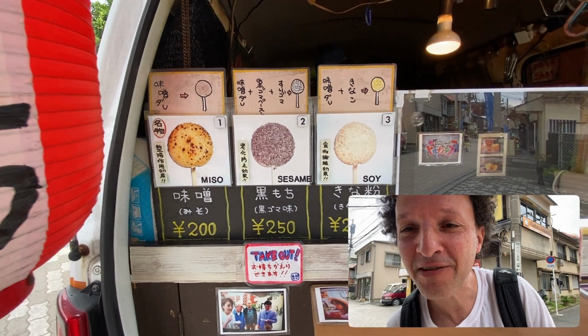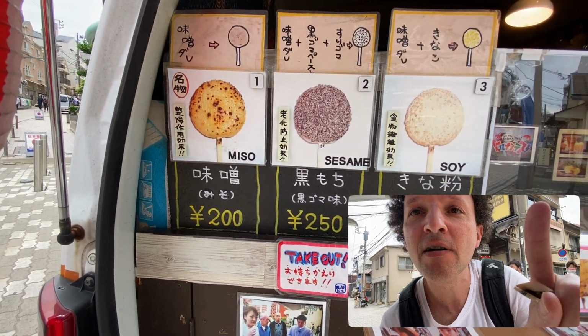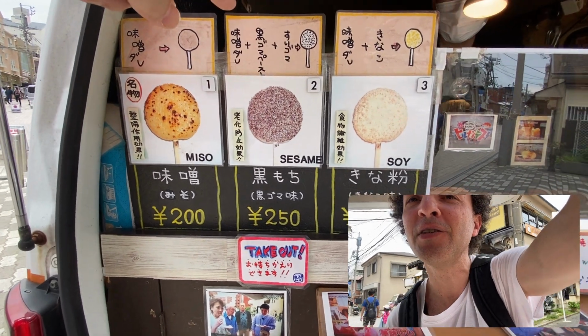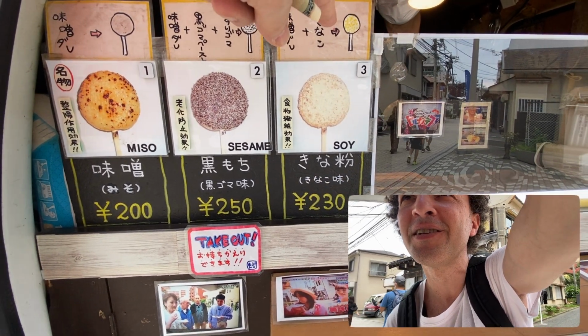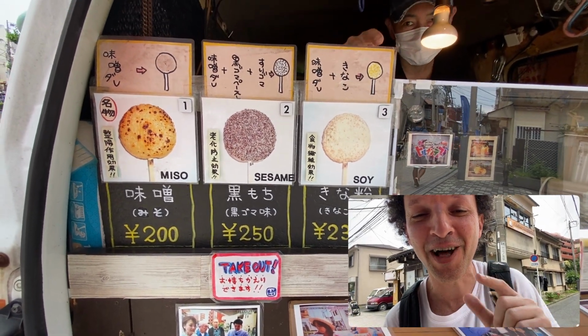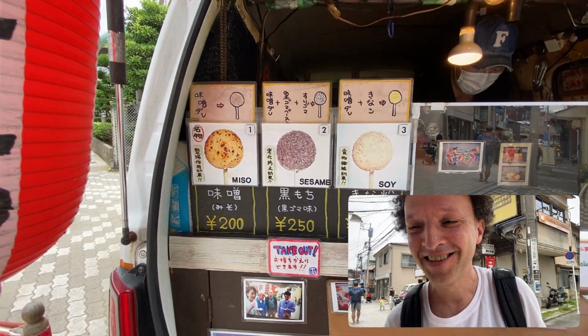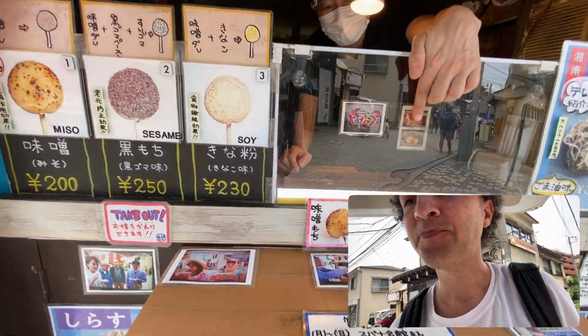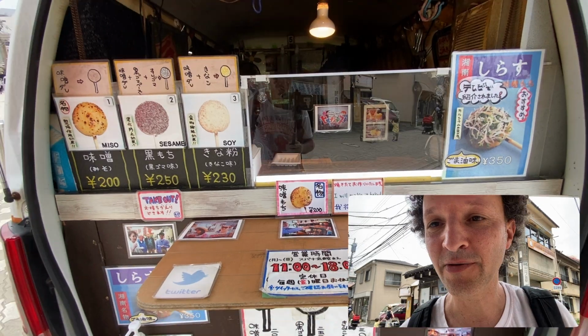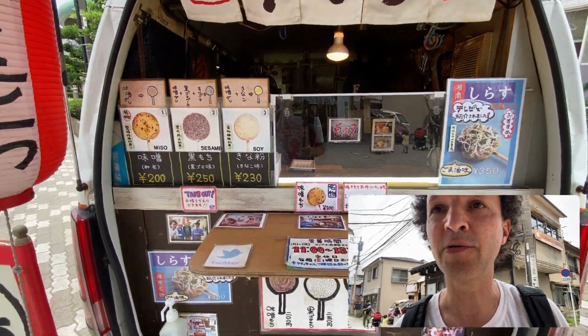So it's a mochi, like we said, and we have a miso. Nani kore? Sesame. And kore? Japanese kinako. Ah, kinako. It's soybean flour. Okay. Now, chotto mate, we need to wait because he's going to roast it.